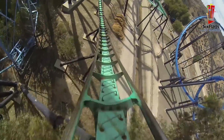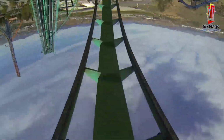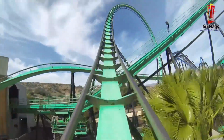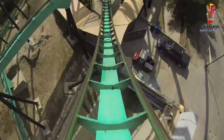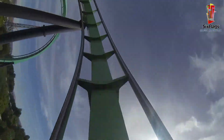Riddlers Revenge is a B&M standing coaster, and if you watched some of the videos before, you know I do not like standing coasters. In fact, I despise them. This was the only coaster I've ridden where I've wanted to get off as soon as the first drop kicked in. Maybe it was because I locked the restraint too high, maybe it was because I was getting a little motion sick, but I did not like this coaster at all.